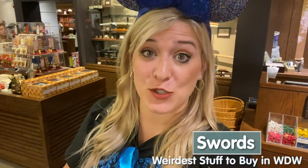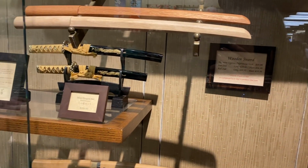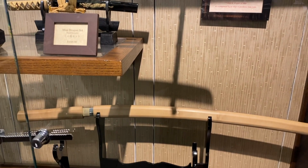Buckle up for this next one because I actually think this is the craziest thing on the list. Did you know in Walt Disney World you can buy a sword? And I mean an actual sword, not a play sword, a legitimate weapon. That's right, you can buy it in the Japan Pavilion, also in the Mitsukoshi store, all the way in the back in the incense room. They have a glass display with several different swords. This is bananas to me, and we're gonna check them out right now.